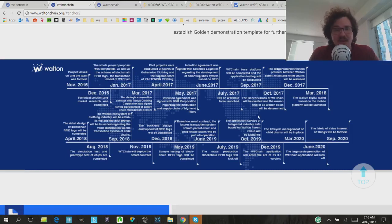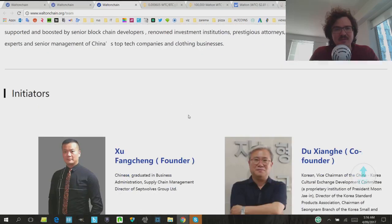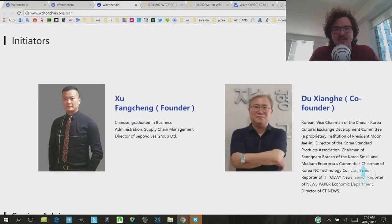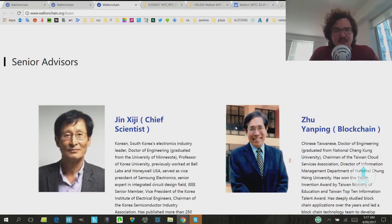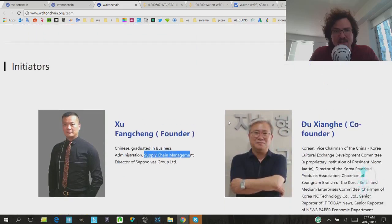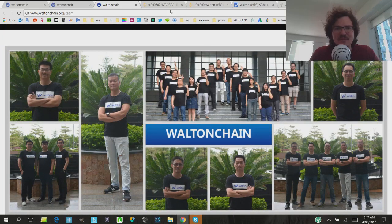It's a well thought out, well funded project by people who seem to know what they're doing, which is great. This is the team. These cool guys. So we've got people who have been doing supply chain management and different projects like this. So really good to see this. These guys look like they're going to be professionals. So we'll keep an eye on that.